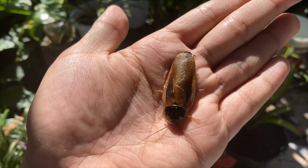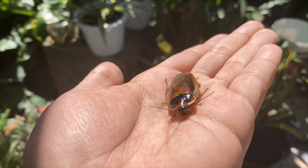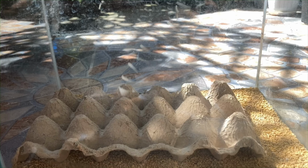Now, dubias are easier to set up kasi pwede silang magkakasama, whether nymphs man yan, sub-adults or adults, okay lang na magkakasama sila. All you need is a substrate. Again, I'm using chick booster. Tapos, just place some egg crates para sa hiding place nila. And then, some vegetable for their source of moisture.